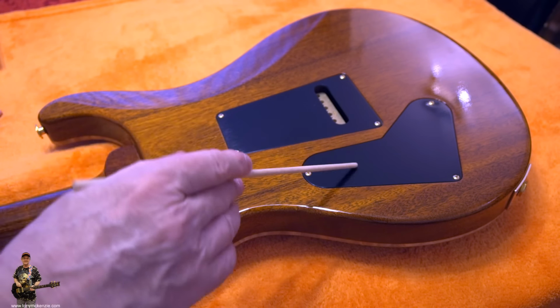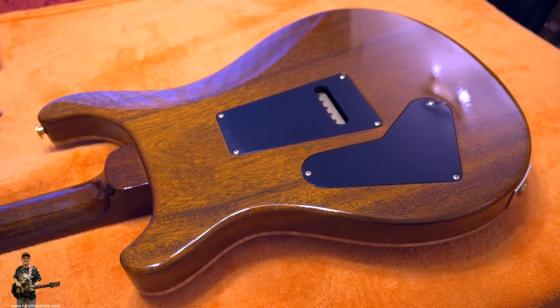I'll take the plastic ones with me when I go and see Paul Reed Smith at the Dallas Guitar Show and get him to sign them with a bit of luck. Or not. Depends what mood he's in, I guess.